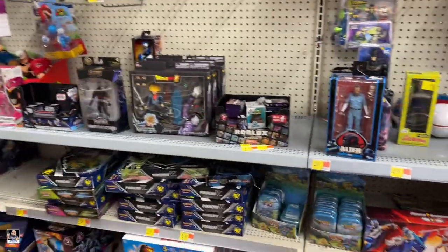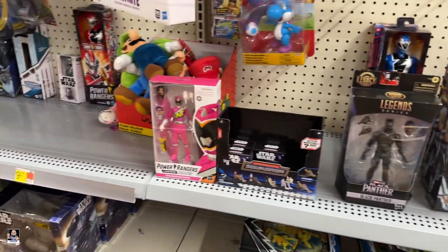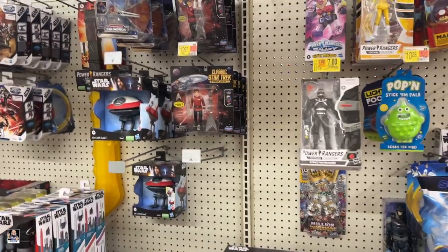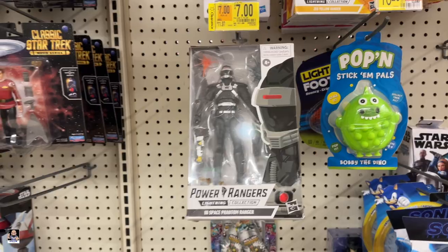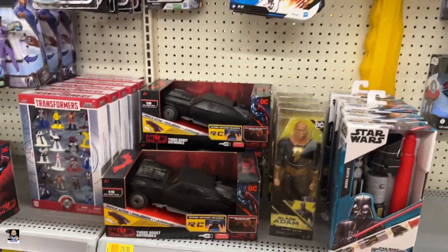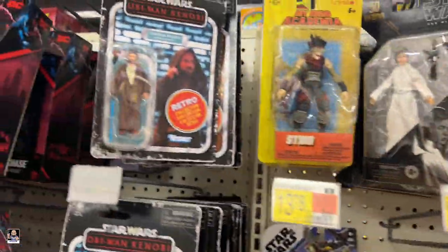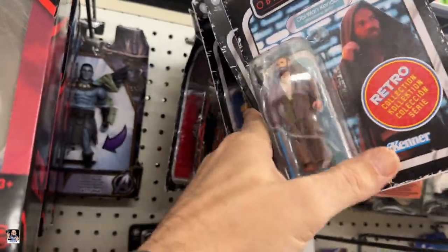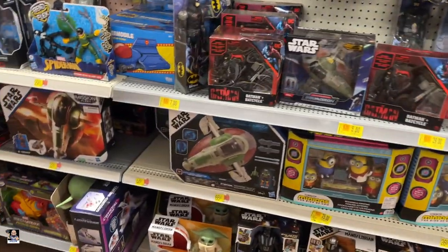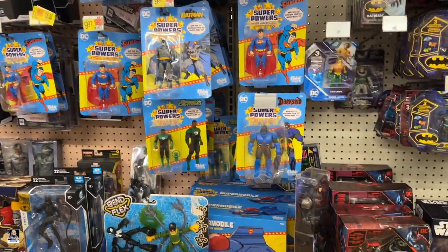All right. What are we going to find in this aisle? We got Ash, got a Black Panther. Got a pink Power Ranger. Got some Razor Crest. Don't think that's what's on clearance. Got that. A bunch of the retros. Got some archive. There's Ned. Not what I'm looking for. Slave One. Plenty of superpowers. Yep, plenty of those bad boys.